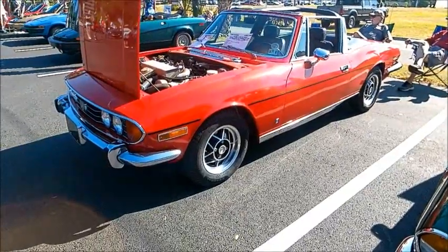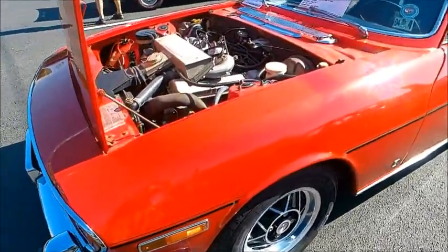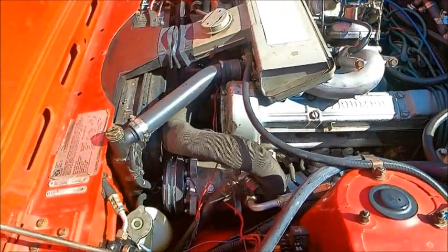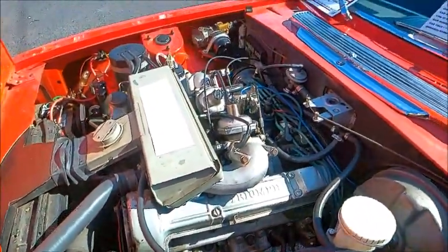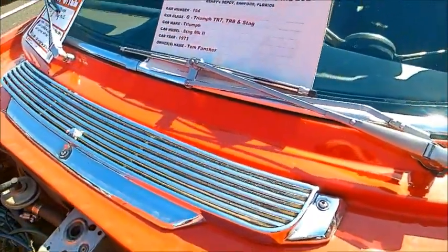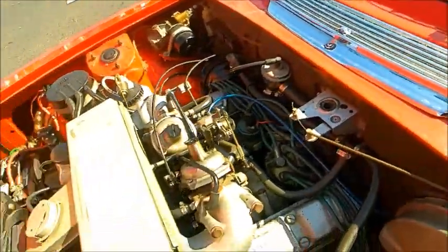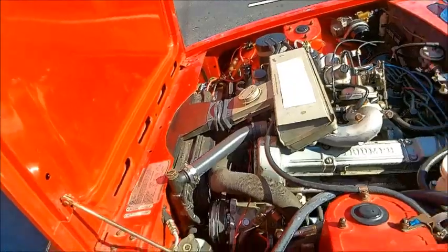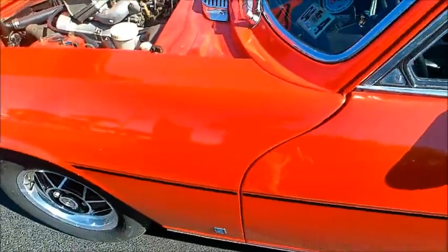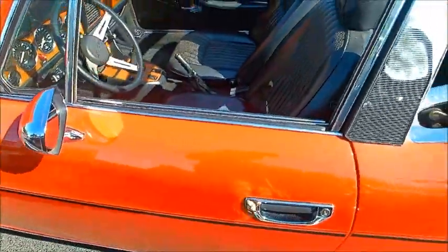This is a 1973 Triumph Stag Mark II, 183 cubic inch V8. Nice little power plant for this Triumph. It was introduced in 1971 and it continued to be imported through 1973. Very tidy. The car itself was designed by Michelotti.